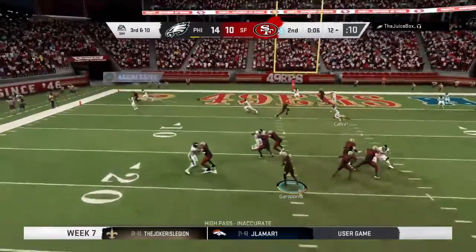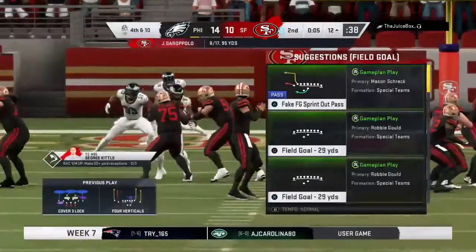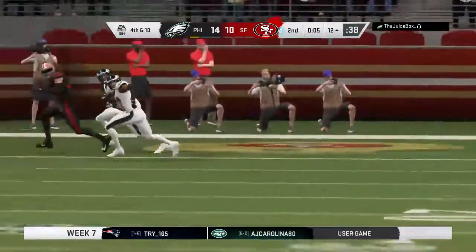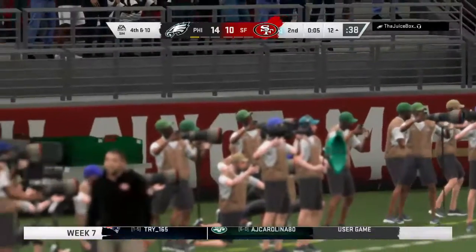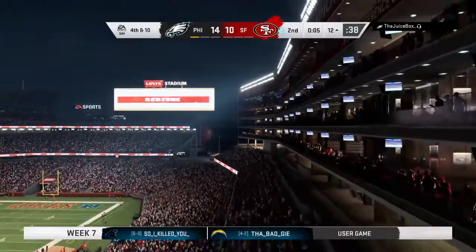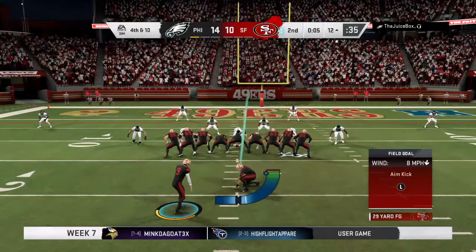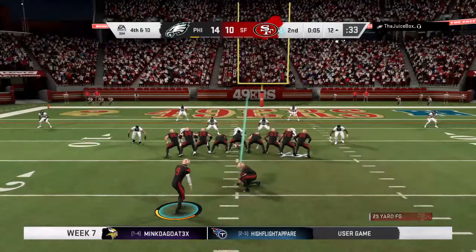And yet again, it's Garoppolo. To the goal line, but it's incomplete. Intended for Dante Pettis. Incomplete. It's 4th down.